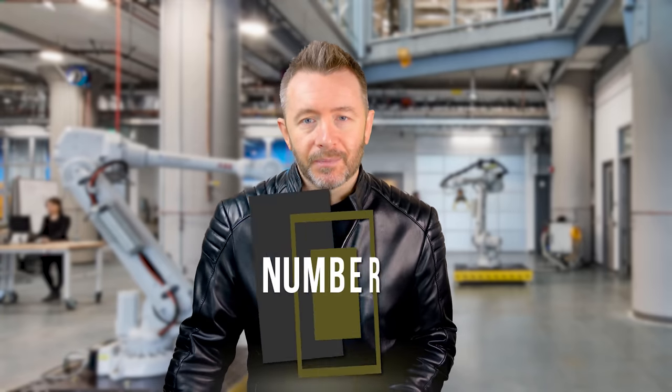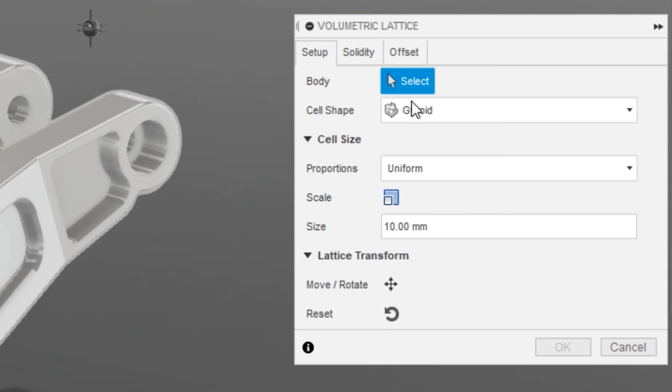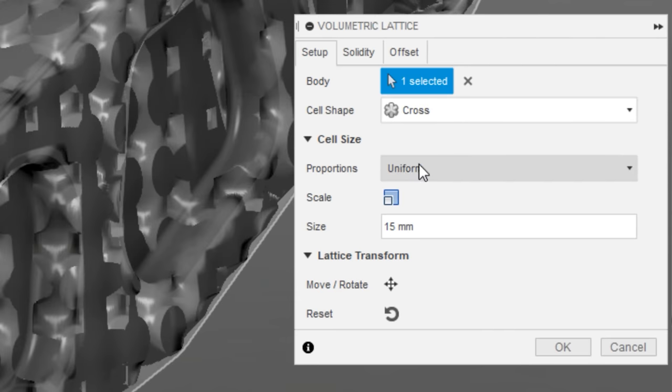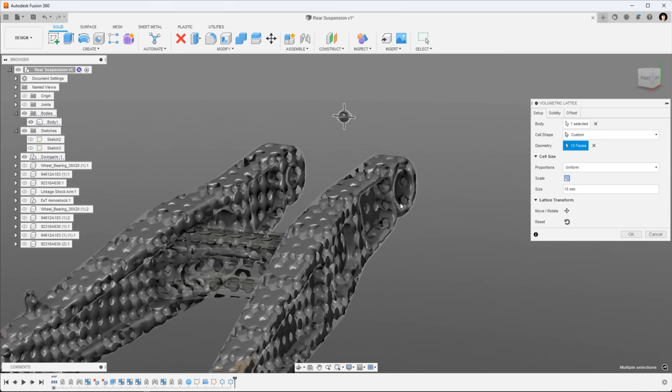Right, this is a prime example of why there's such drama and confusion over Fusion 360 versus Inventor and which one you should go with, because Fusion has this paid extension, one of the seven extensions, the product design extension, and within that is something called the Volumetric Lattice, and this thing is outstanding. Pick any solid body, and Fusion's going to offer up a number of cell shapes commonly used within internal additive manufacturing or 3D printing. Or if you want to bang up something super creative, you can actually use your own custom profiles for the lattice structure.